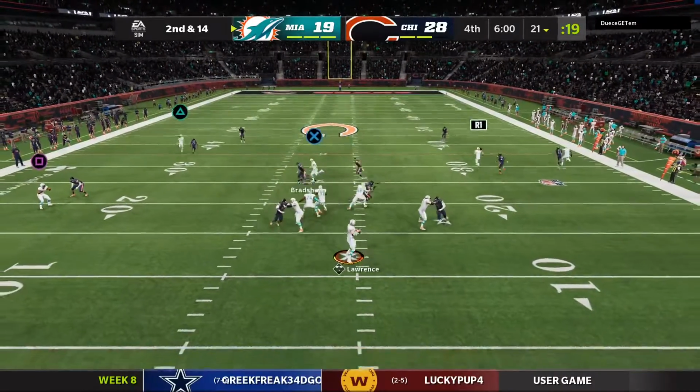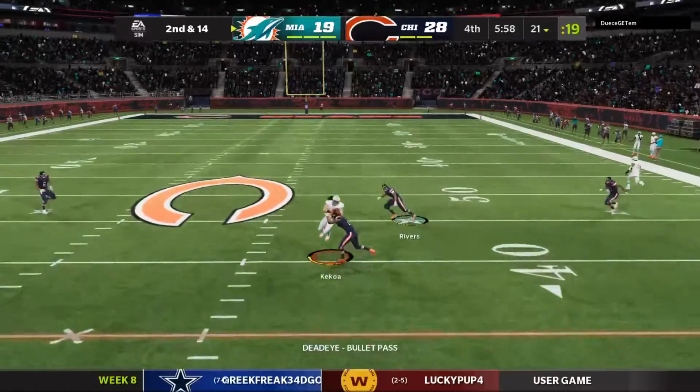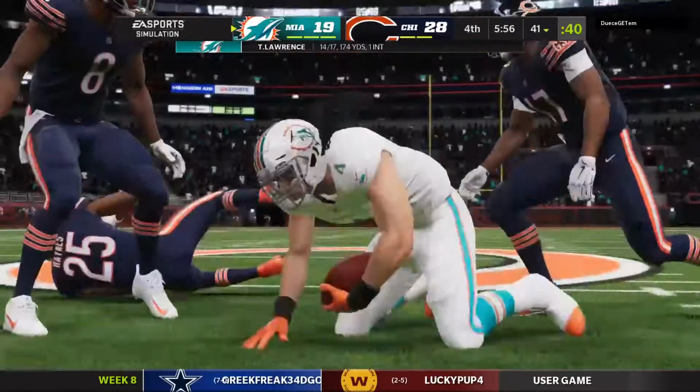Now Lawrence. Got a man over the middle, and it's complete.